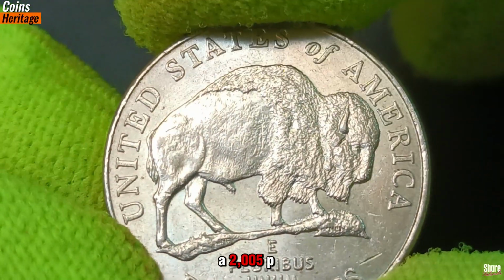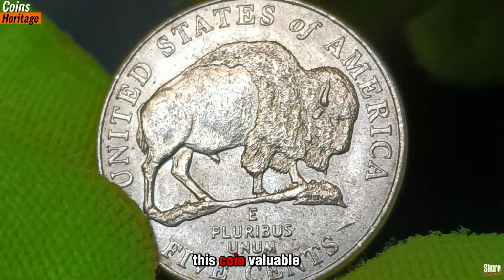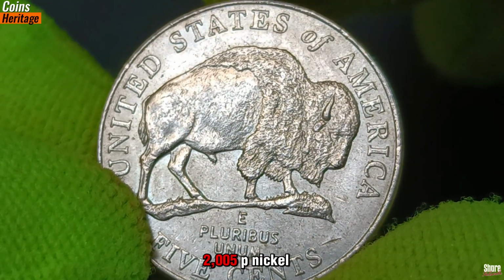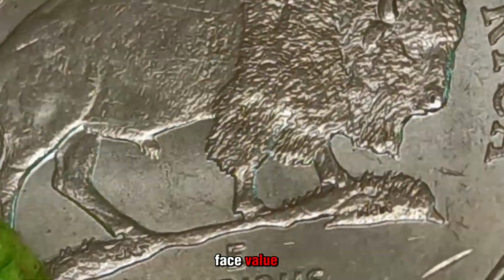If you find a 2005 nickel that's been used in everyday transactions, its value will be just 5 cents. But what makes this coin valuable is its condition. If you come across an uncirculated 2005 nickel, meaning it's in pristine condition with no wear, scratches, or discoloration, it could be worth more than face value.